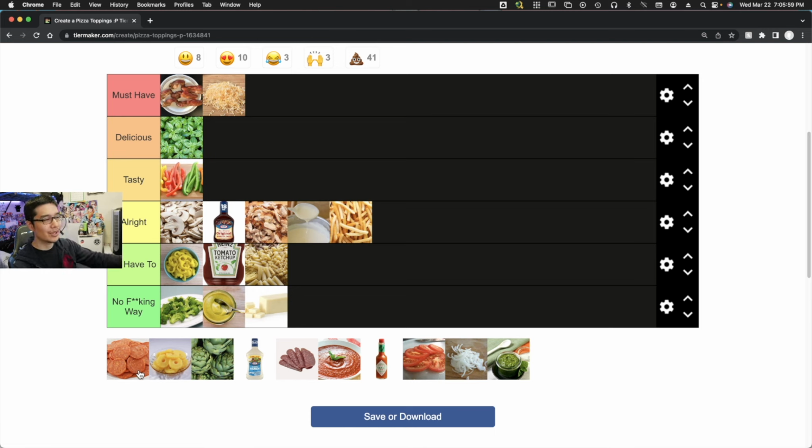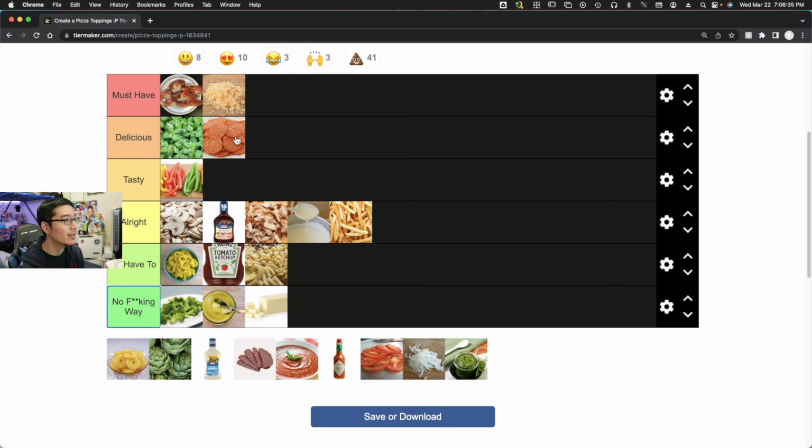This is the staple topping. This is absolutely up there. But as I have gotten older, right? When it comes to pepperoni, yes, it's definitely one of the best meats out there for pizza. It's the most common meat topping, and it's absolutely an iconic thing to have on a pizza. As a kid, it's a must-have, but as an adult, it's definitely delicious. So I'll definitely put it up here, the highest of deliciousness, but I wouldn't say it's a must-have.